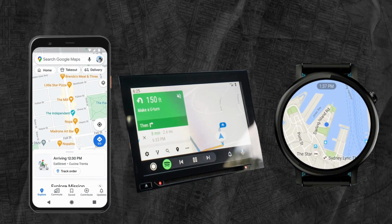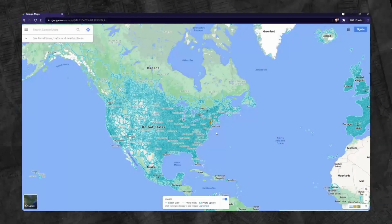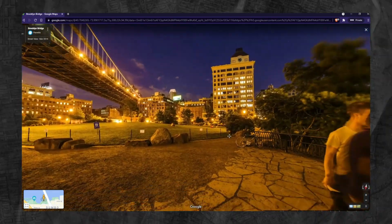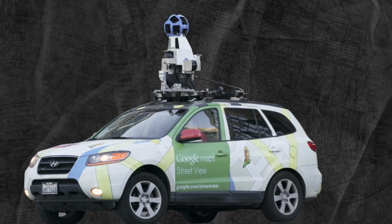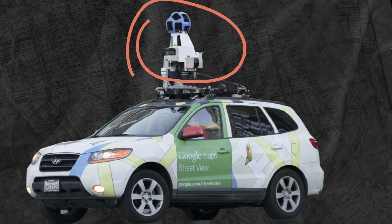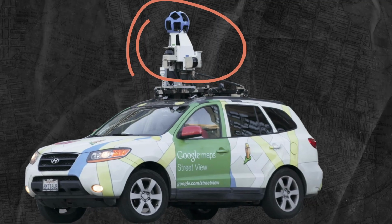A really great example of that user base being used would be Street View, this mode where you can explore roads around you with a Street Viewer. Most of these images come from Google's own Street View cars, which are essentially cars with top-mounted cameras that take thousands and thousands of pictures that are then stitched together through software to make a 3D one.